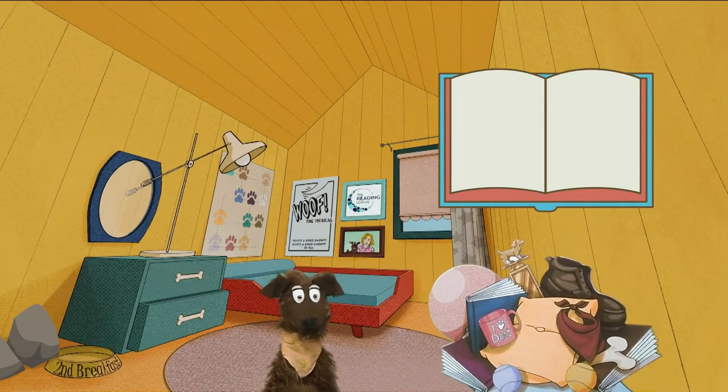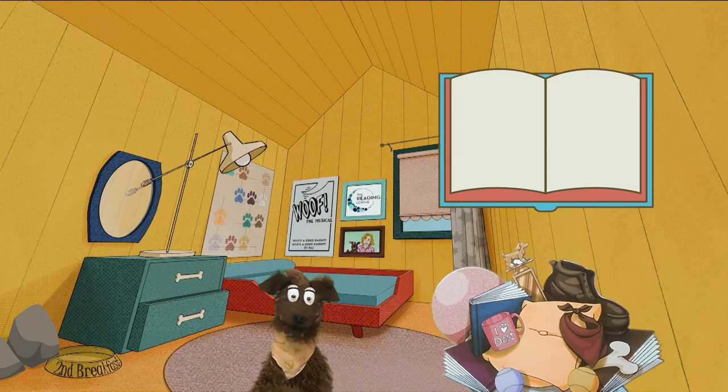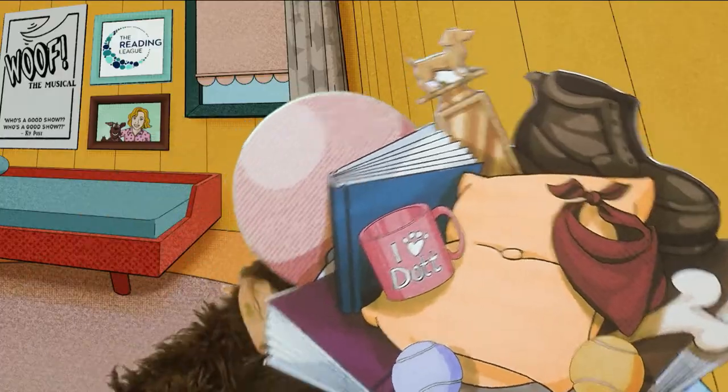Book. Book. Does book have the kss sound? No! Nope. Book it out of here, book. Back to the junk.